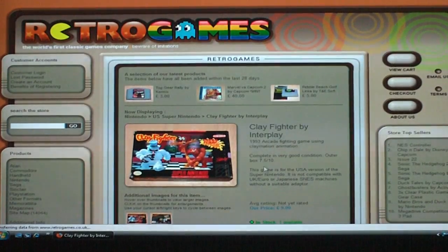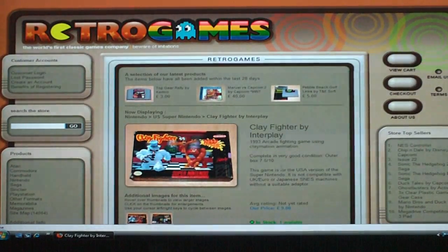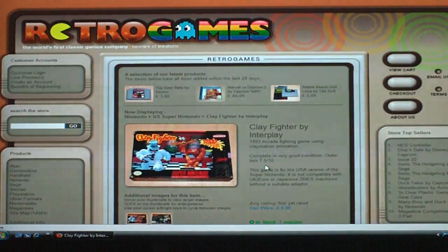And that's another good thing, he puts on the right hand side the description of the game, and he's put there complete in very good condition. Out of box, 7.5 out of 10. Now, to be honest, in my experience, the games I've bought from Jason, he's absolutely accurate in his markings. He doesn't bullshit you. He'll give an absolutely accurate description, and every game I've had off him has been as good as he said it is. I've never been let down.